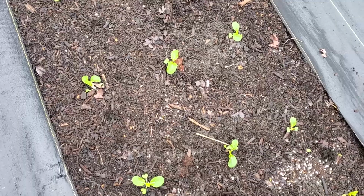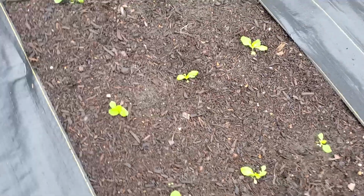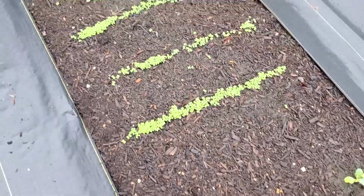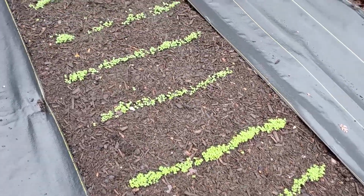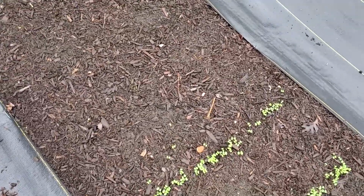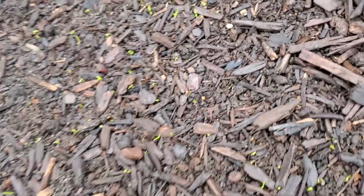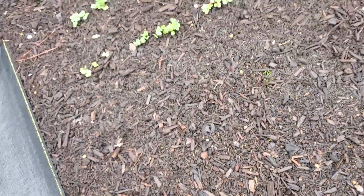Our bok choy right here is a little bigger, and our Chinese cabbage is a little bigger. Our big late flat Dutch cabbage is doing well, and we've got real good germination here on our turnips and mustard seed. And I came down here today and I noticed I've got all these little green things coming up in here, kind of all over. And we know what those are. Those are our carrots, but they seem to be germinating good.